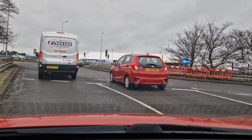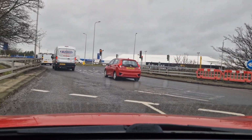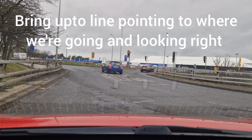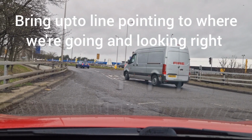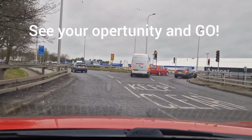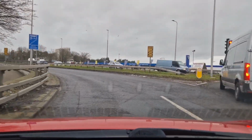So just slowly creeping up. Creep us up to the line. Get a good look to your right hand side. Look for your opportunities. We're pointing where we should be pointing, which is roughly where our lane is. There's our opportunity. Off we go.